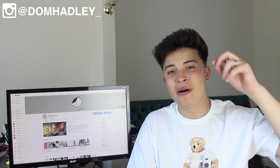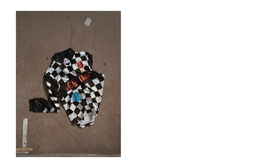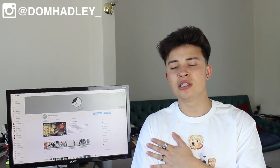But anyways, going on to the fashion aspect, the first topic I want to talk about is the Off-White x Nike World Cup range. So basically Virgil Abloh, once again, he's doing absolute bits. Congratulations to him with Louis Vuitton as well, but he created a collaboration between Nike and Off-White. He created this black and white checkerboard long sleeve soccer jersey, very old school. It had the orange Netherlands badge and also had the Off-White text as well.